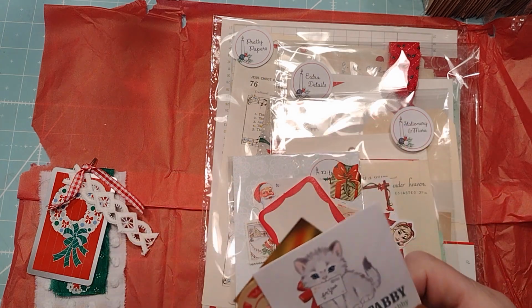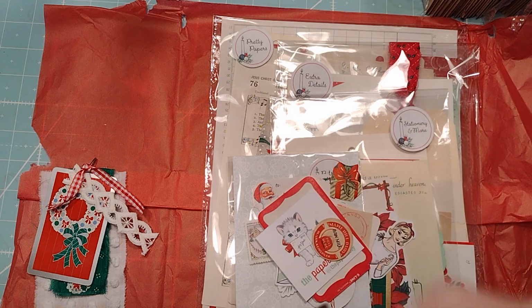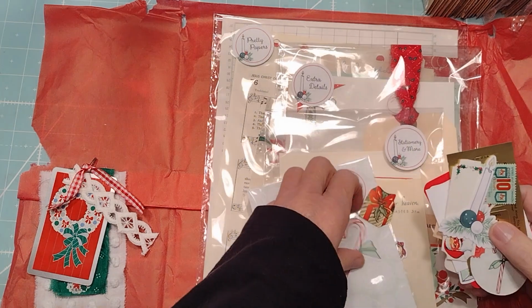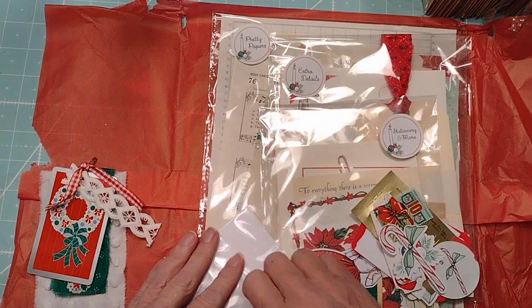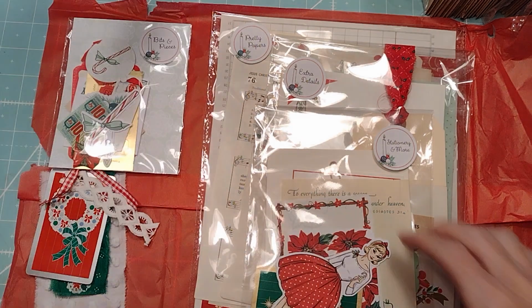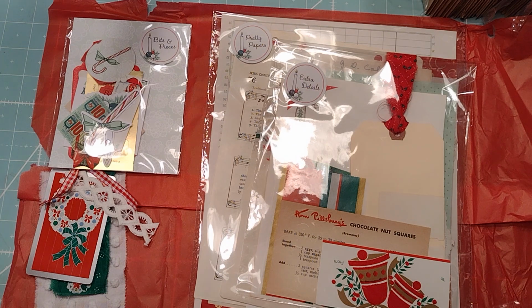Cute little, isn't that cute? It's for you, milk, and that. I've seen those before. I don't know where or how. So that's the little smalls. Then the next level is kind of stationery. Small stationery in that.